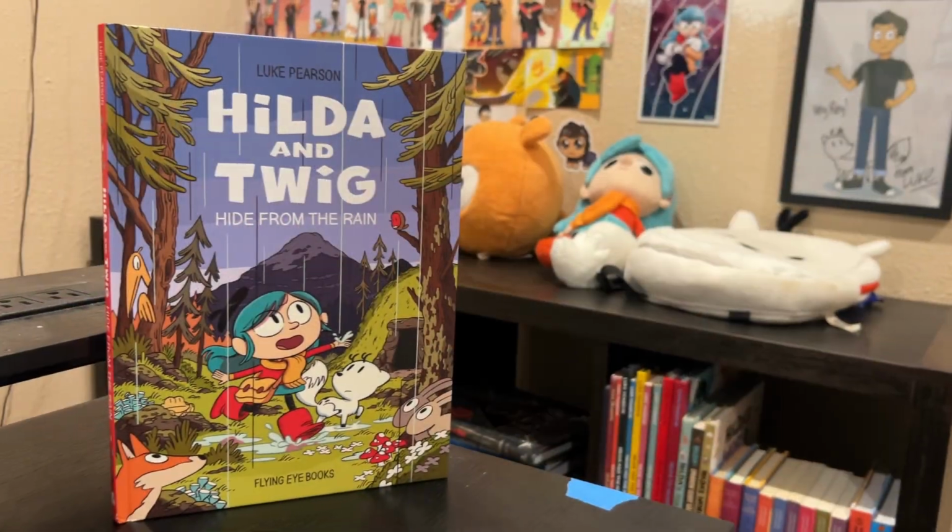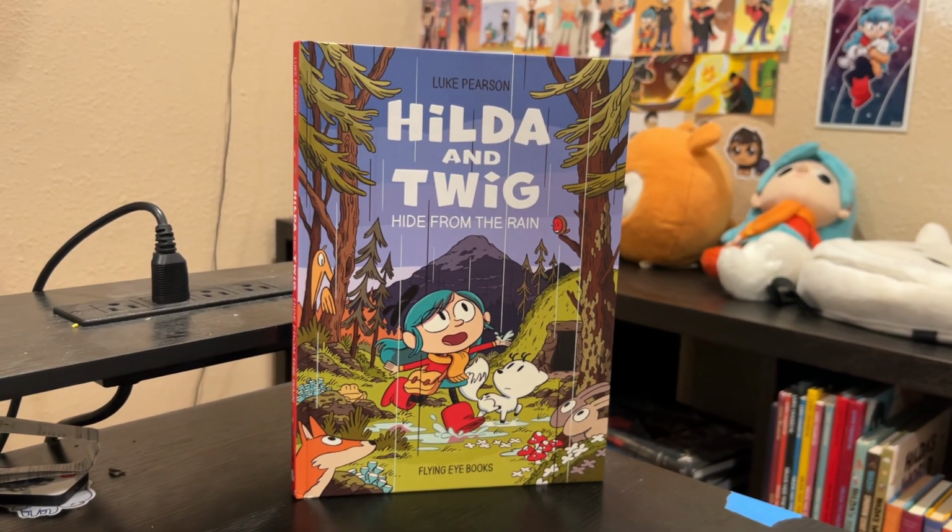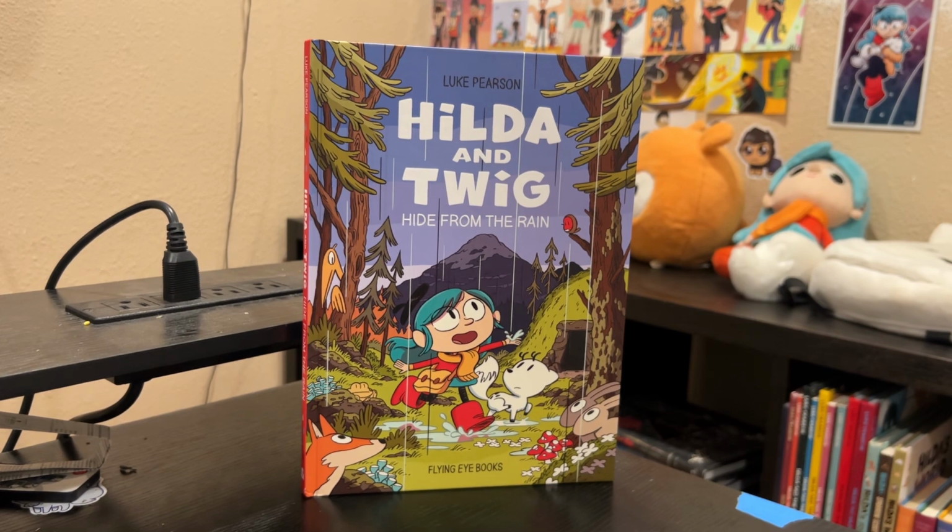Hilda fans, old and new, if you're looking for a fresh take on the adventure we have all come to know and love, then this book is certainly not going to disappoint. 8 out of 10.